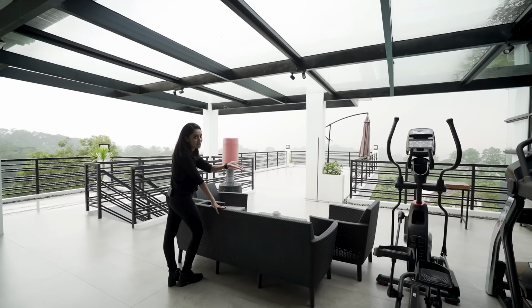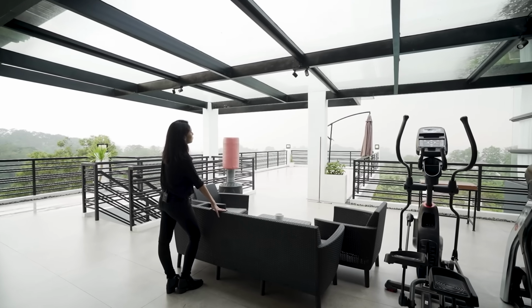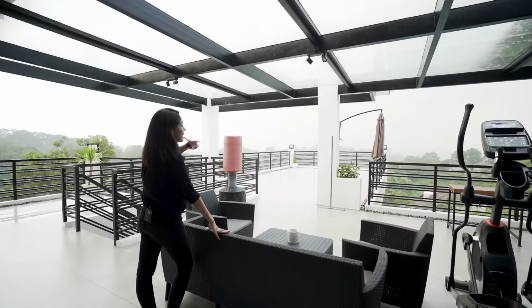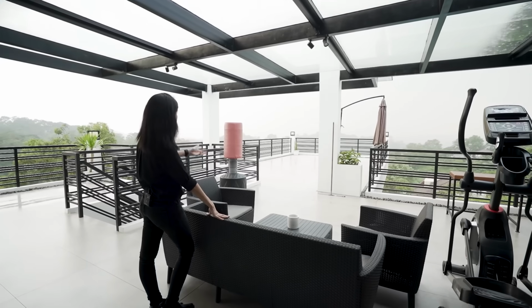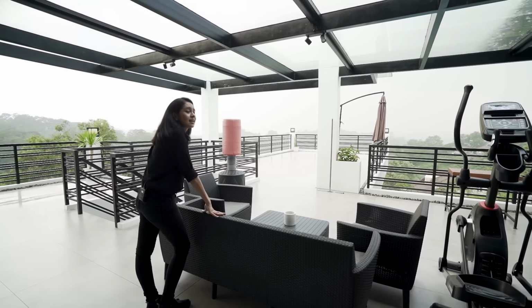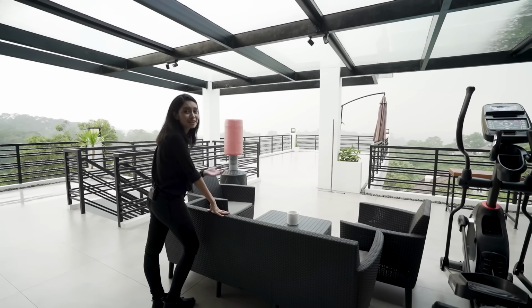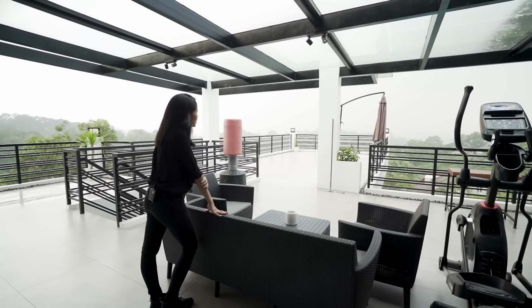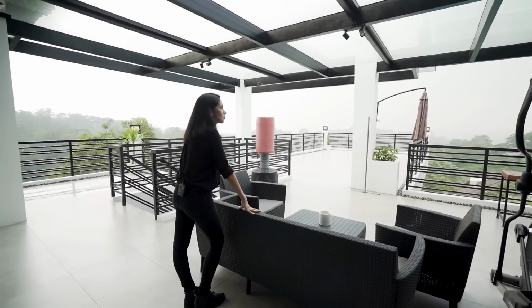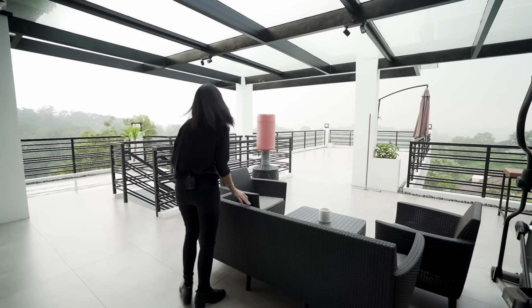Kaya okay lang na nandito yung mga exercise machines na nasa labas. And then that side is open. So again, you have another deck for you to stay in and chill out and just view all of this. See? This is in Parkridge, Antipolo. Ang taas nyo and you have this view. It's truly amazing. Hindi naman lahat ng lots or properties in Antipolo ganito yung view, but this one does.